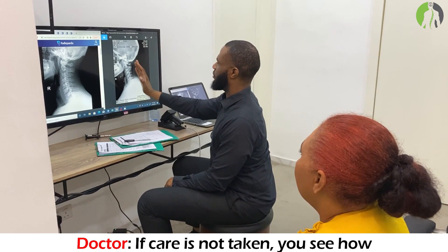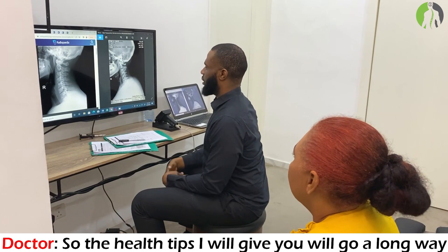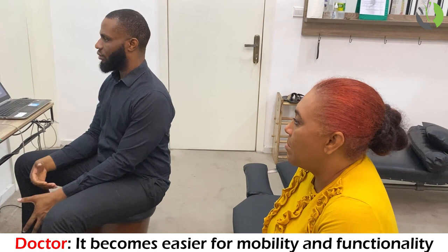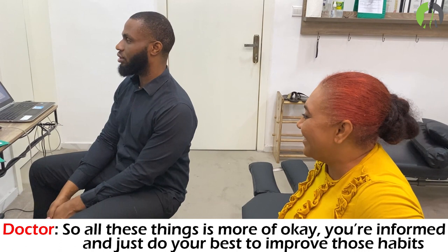So the tips I'll give you will go a long way. But you doing your best to implement them and keep up with your adjustments makes it easier for mobility and functionality. First one. So all these things are more of, you're informed and you just do your best to improve those habits.